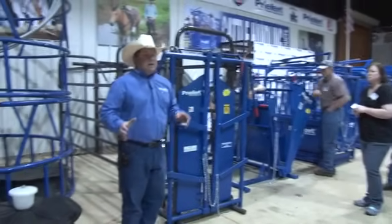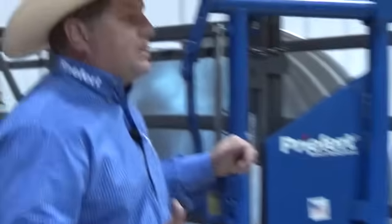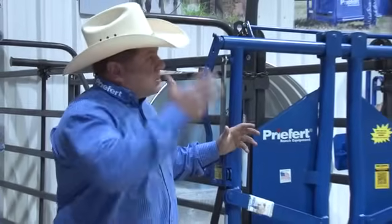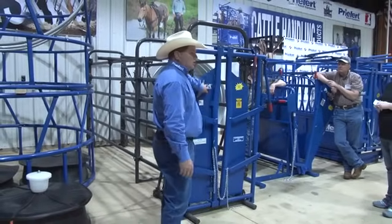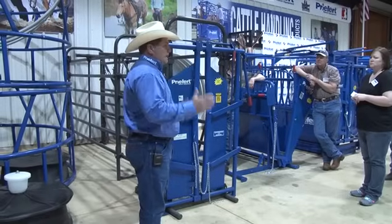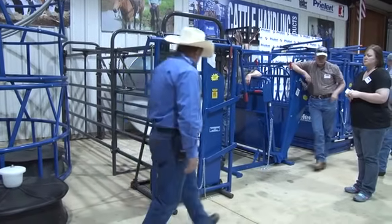Now this is the thing that started Priefert Manufacturing, right? You saw Marvin Priefert with a head gate today, and you can tell that it looks a little different. It's got the shielded yokes on it and that kind of stuff, but overall the operation of this thing hasn't changed since the very first one was built. You'll see the first one today.